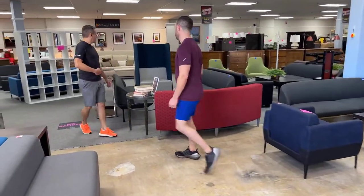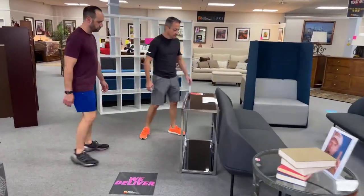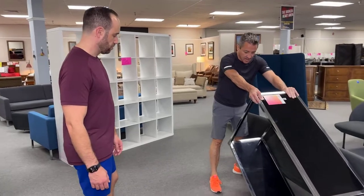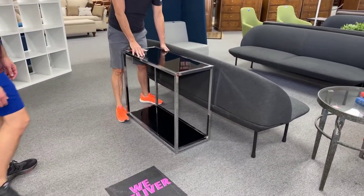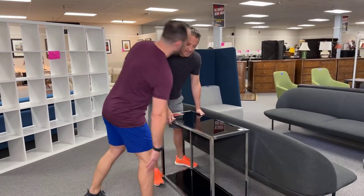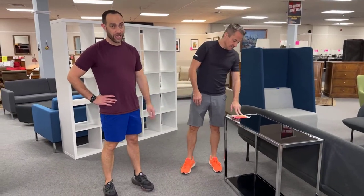Okay, moving on. This table came in yesterday. We believe it's very high end. We do not know because there are no tags on it, but it does have glass. This is black glass, or is it smoked? I can't see my hand. I'm going to go with black. $149.99. 36 by 15, 29 inches high.